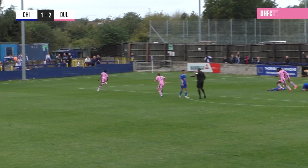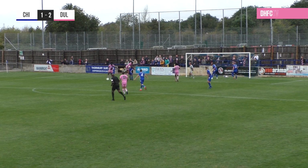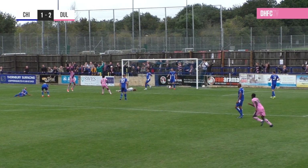Barnes with a deep cross. It was over Mills. Ijaha was behind him, and he wrapped his foot around that and buried it in the far corner. He hits the ball so well, Ijaha.